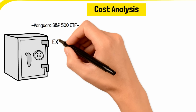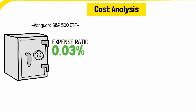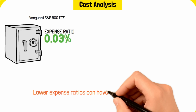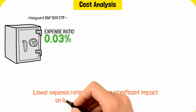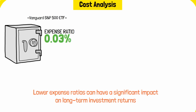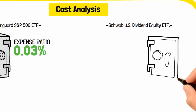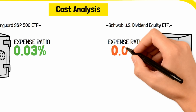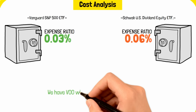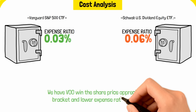VOO has an expense ratio of 0.03%. This low expense ratio is one of its appealing features, as it means lower costs for investors. Lower expense ratios can have a significant impact on long-term investment returns as they reduce the amount deducted from the investment for fund management. The expense ratio of SCHD is 0.06%. Up to now, we have VOO winning the share price appreciation bracket and lower expense ratio bracket.